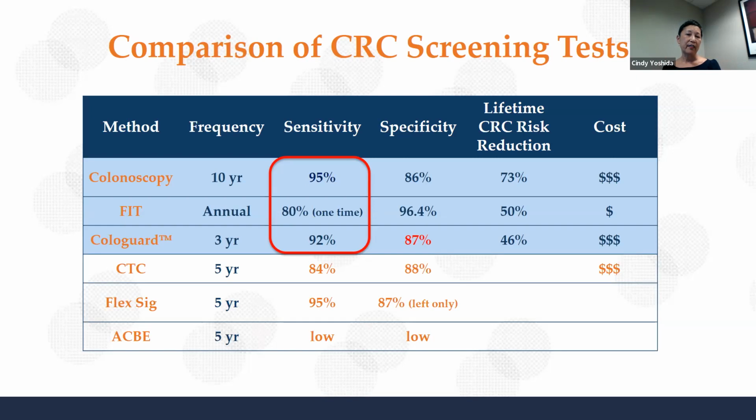If you look at the FIT test, you might think, oh, that 80% chance of finding a colon cancer is really, really low. But it's important to remind you that a FIT test is only looking at the chance of finding it at that one time. Remember, a FIT is done annually, and these colon cancers or polyps grow over time pretty slowly. So if you do a FIT test this year and next year and the next year, over time it reaches that of about doing a Cologuard, almost 92%. Cologuard is less sensitive than colonoscopy, but it's still very good, a 92% chance of finding a colon cancer.